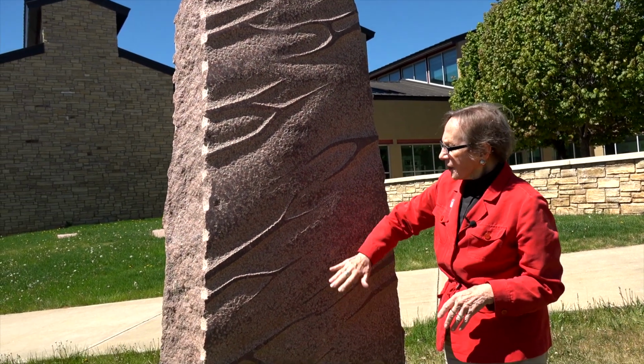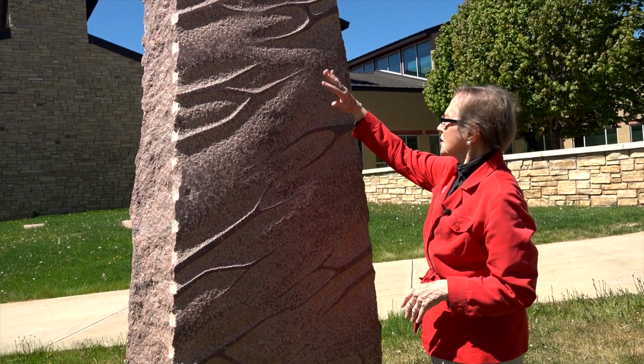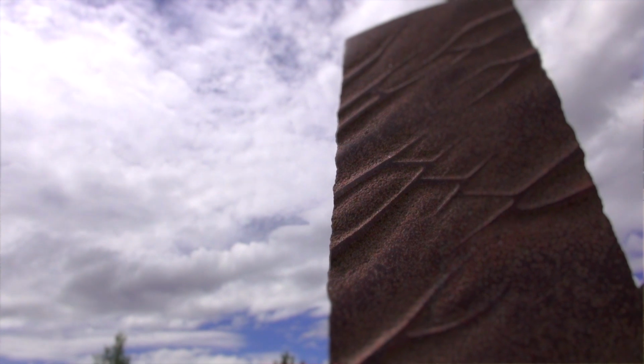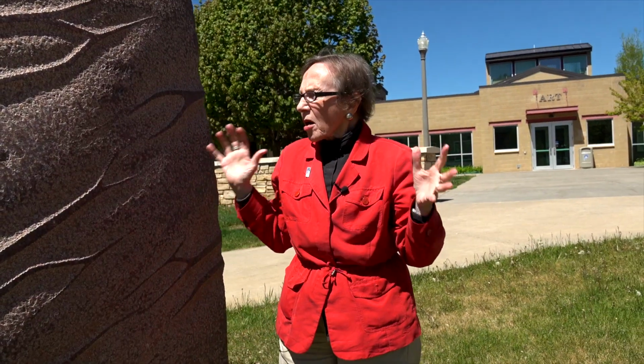And again, this is an undulating surface here. It's worth looking close to. And then look carefully at the corners, how he's chiseled out those corners. It's a remarkable work of art and has these deep connections in human artistic endeavor.